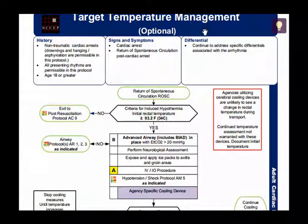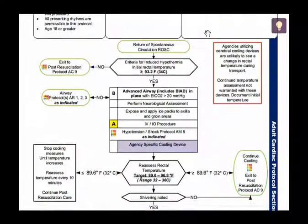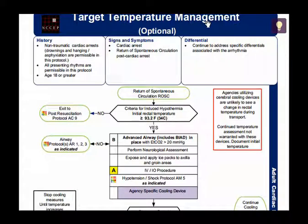Next is target temperature management. This is optional, and this is going to be AC10. This protocol more so deals with patients who have already been resuscitated from a cardiac arrest scenario and are already being cooled down while being transported to another location. Note that these patients would all be intubated after a resuscitation attempt.